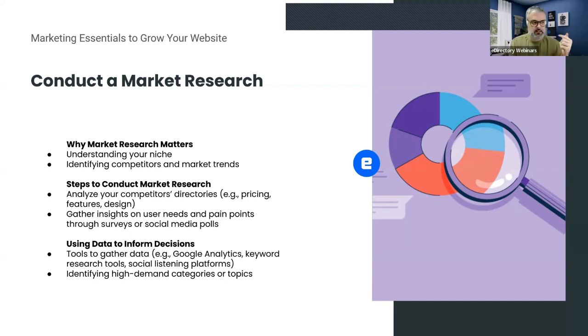For example, take a look at your niche. If you sell something specific, or your directory works with, I don't know, some kind of region, sometimes it's a neighborhood or a very local directory, try to capitalize on things that are underserved in that community or on that market. Okay. The data you collect will help you to make informed decisions about your strategy. So data is also key here.